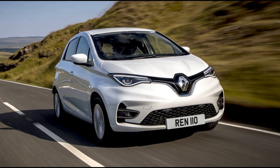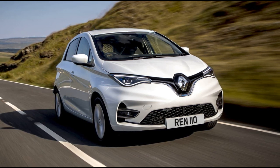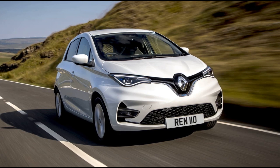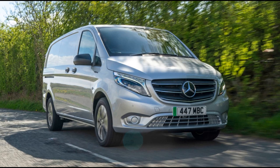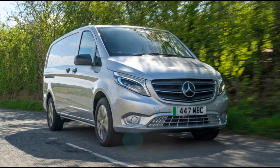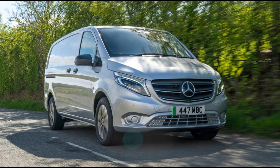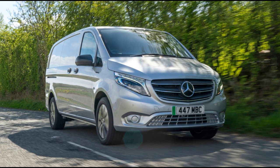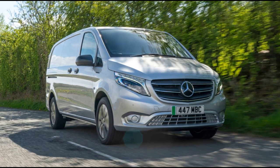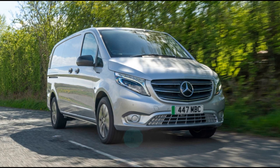Mercedes-Benz E-Vito. Premium offering: Mercedes-Benz's E-Vito offers premium features, a 66 kWh battery, and a refreshed range of 162 miles. Variants: Available in two body lengths, providing up to 6.6 cubic meters of cargo space and a payload of 807 kilograms. Image: Offers a premium image for businesses looking to make a statement.